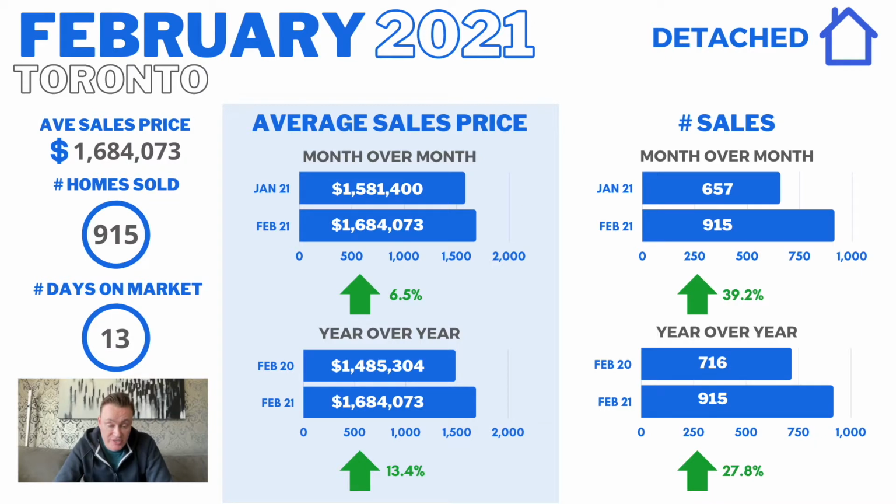So for Toronto, you can see the actual price has gone up by 6.5% on average from last month, from 1.581 million to 1.684. 6.5% is a huge increase month over month. And even when we look at year over year, the value is up by over 13% from 1.485 million to 1.684. Huge increase year over year, 13.4%.